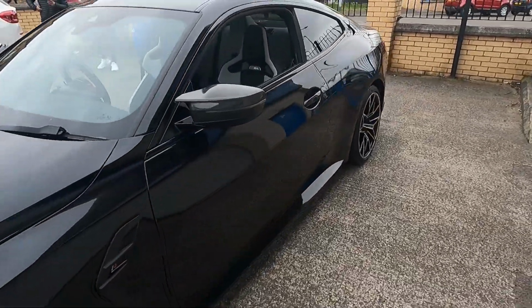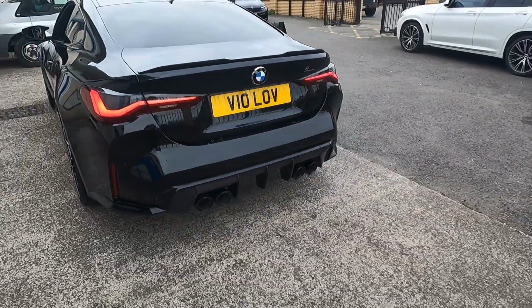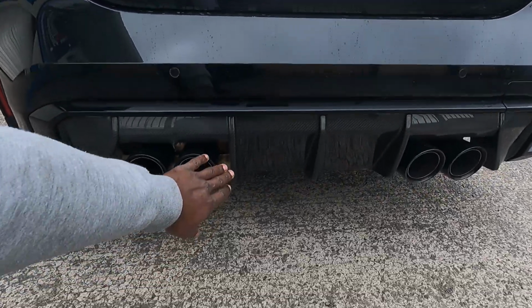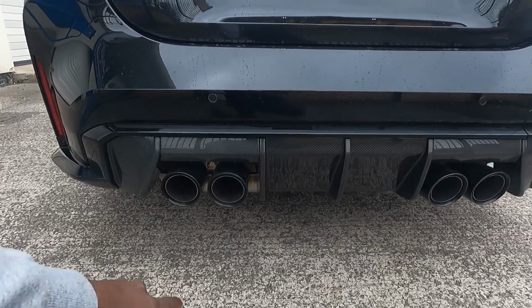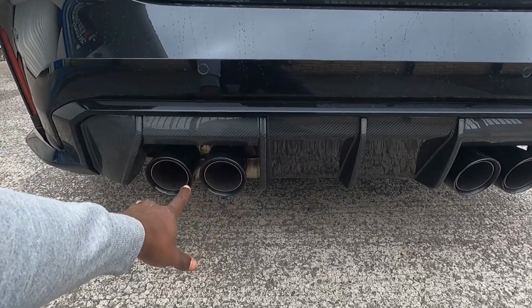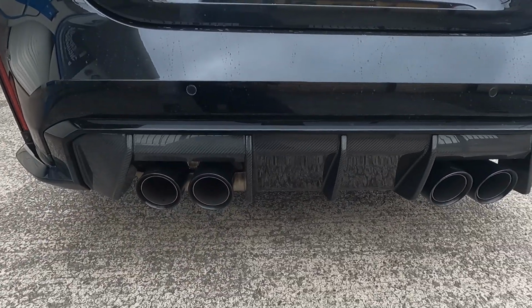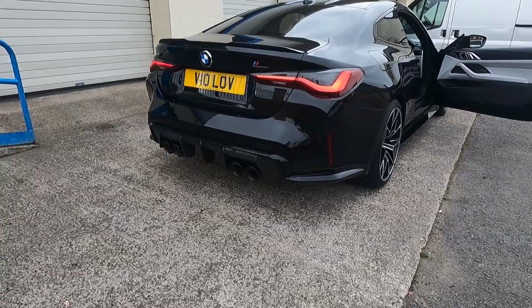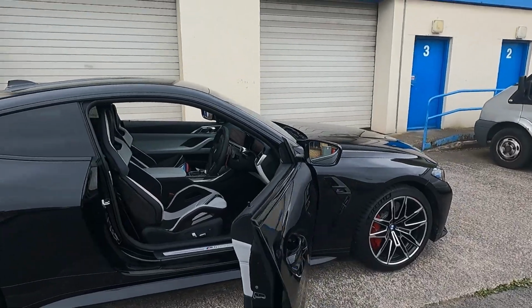Right, what we'll do now, I'll show you what they look like on the rear actually. So you've got the much larger rear diffuser. I know it makes no difference, it serves no purpose, it just looks very aggressive. You've got the very large exhaust tips. Obviously with the four exhaust tips that's just an M trait, but these are pretty large. Don't know if it's a bit overly aggressive, but as an upgraded car it does look pretty nice.